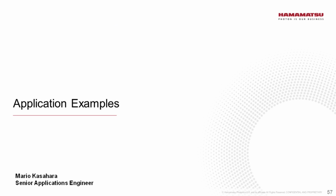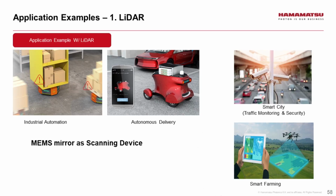So in the next section, I'd like to explain the application examples. First, many people know the MEMS mirror for this application, LiDAR. Why LiDAR? LiDAR uses a scanning laser spot, so the MEMS mirror is used to scan this laser spot. And what kind of application can the MEMS mirror be used for? Right now, people are looking into industrial automation or autonomous delivery. Relatively, in this kind of controlled environment, the MEMS mirror works very well. For example, industrial automation in a factory, or autonomous delivery, maybe in a company building or hotel facility, that kind of well-controlled environment, this MEMS mirror will work very well.